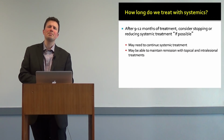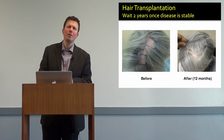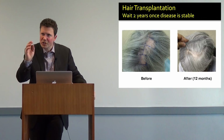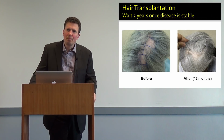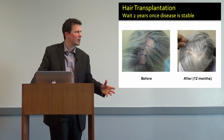And what about hair transplantation? Well, hair transplantation is a very important topic and one of my favorite topics in the hair transplant field. And that is, when can we transplant and which scarring alopecias can we transplant? Scarring alopecias can be successfully transplanted, but provided the disease is quiet, and ideally a patient is off treatment.